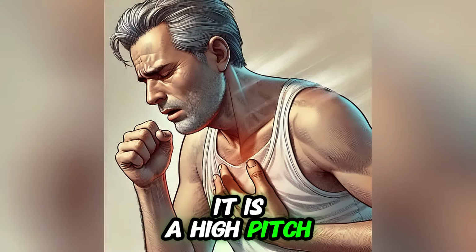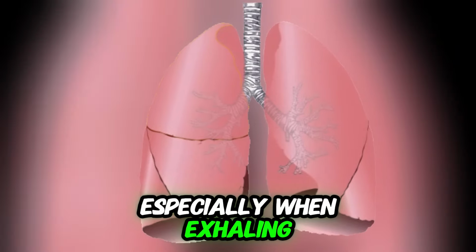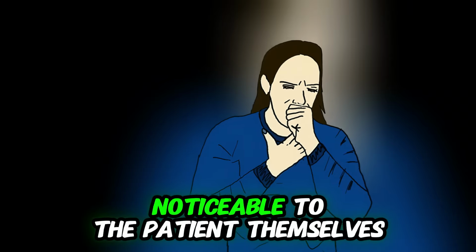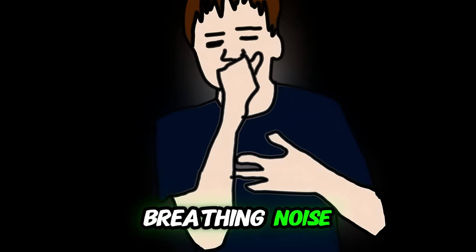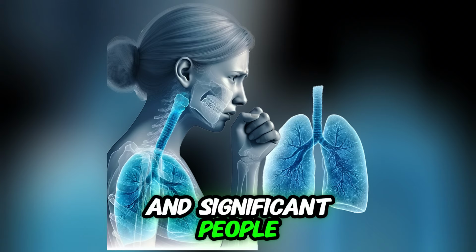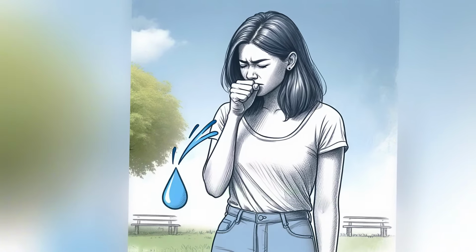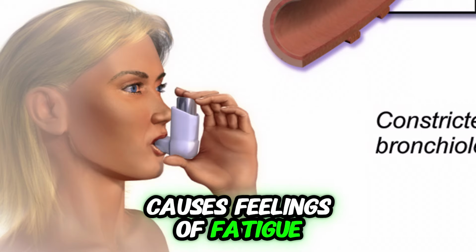It is a high-pitched, whistling sound that occurs during breathing, especially when exhaling. This happens due to narrowed airways, and people describe it as noisy breathing. This noise is usually noticeable to the patient themselves. If others can hear the breathing noise, it means the obstruction is already serious and significant. People with COPD experience frequent infections and often say they are always catching colds or respiratory bugs. Tiredness is also common because the lack of oxygen causes feelings of fatigue.